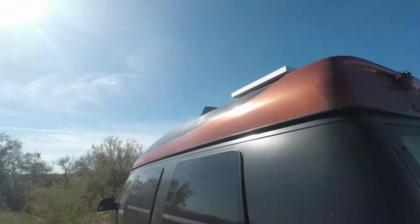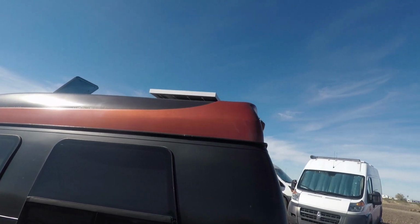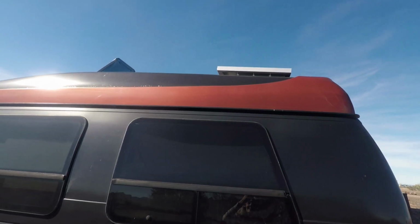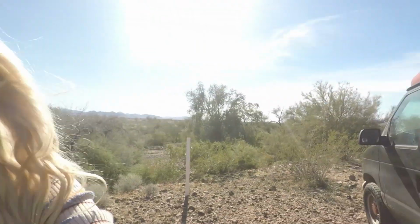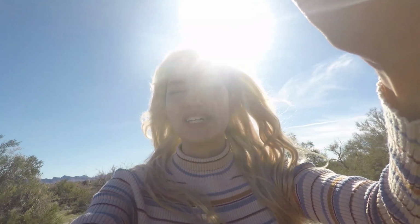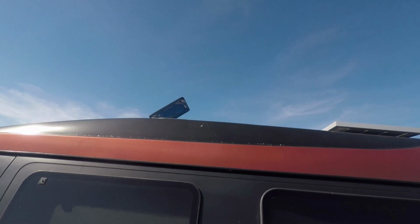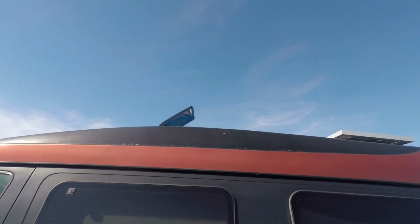The audio here kind of sucked because of the wind, but basically what I was saying is I added a 100-watt solar panel, got it hooked up to the inside of my van battery bank, which I show a little later. I also added a ventilation fan, which you can see the top of it here. I had it opened up because it was sunny and getting hotter in the van, and it really helped keep it cool.